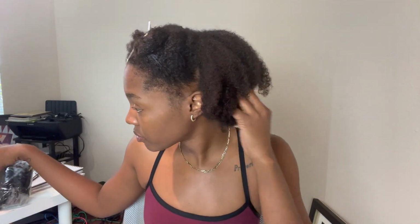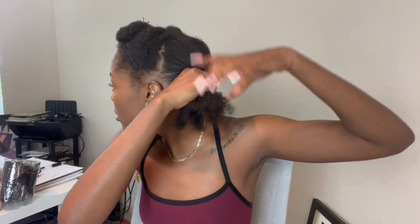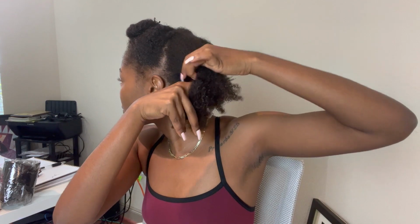Going in with this hair, again, I love Toyotress hair. The hair that I'm using is 24 inches, and I hope I don't run out, because if I do, I'll have some random hair left over that I'm going to be using, but this is going to go on my perimeter. So all I do, especially when I'm in a rush, I'm going to go from the top of my ear straight back, following my finger.